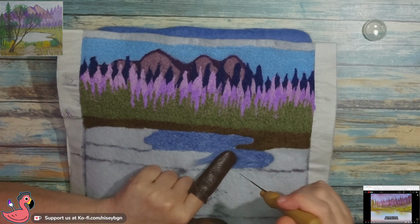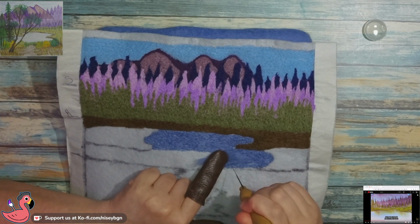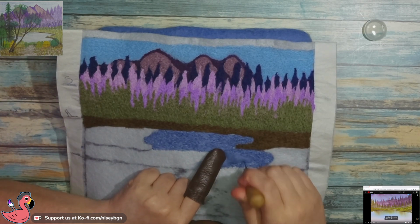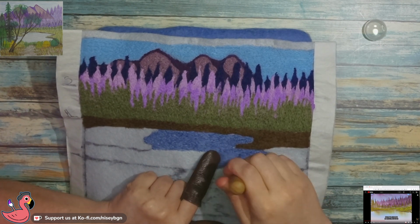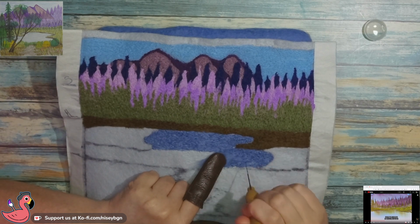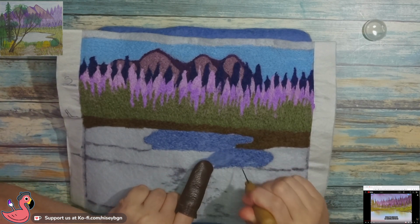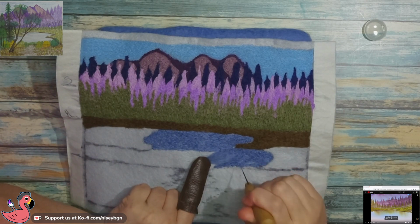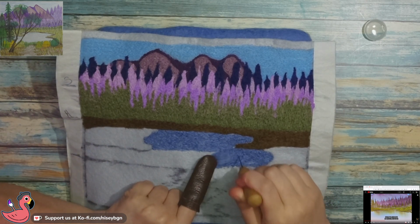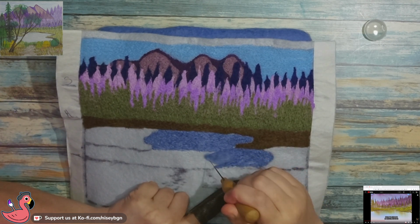So let's start to work this next bit in, and I tend to overlap my bits of fluff here just because I think it lays a little bit better. And then you don't have weird shaped bits of fluff laying in here, and it's like, well, that's weird, and all these jagged seams and stuff.